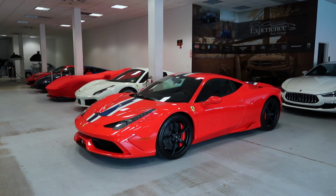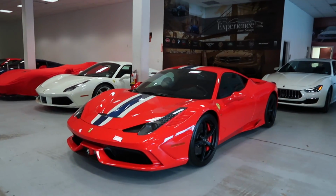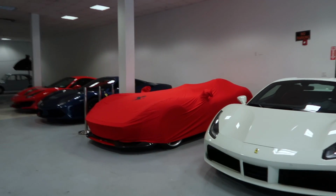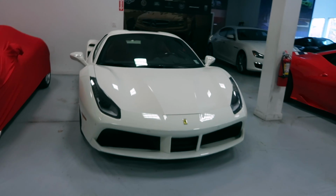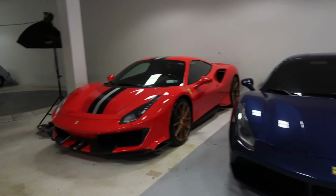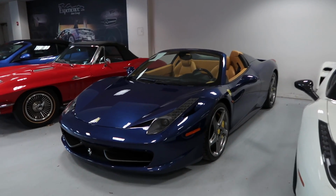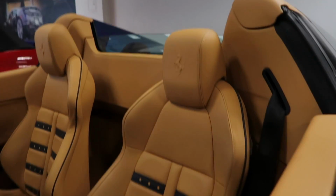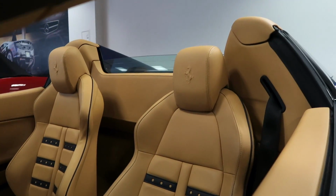Over here we've got a 458 Speciale, which is the track-focused version of the 458 Italia, next to a white 488 Spider, the Monza SP1 that's still here, but you'll notice the yellow Pista that was in my previous videos has now left. We've also got a blue TDF 488 GTB and a Rosso Corsa 488 Pista. This 458 Spider is really nice. Blue TDF over tan leather interior with the Daytona seat style. You really can't go wrong with blue over tan.